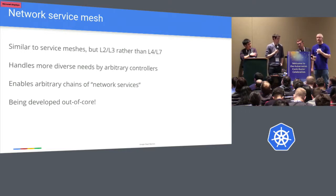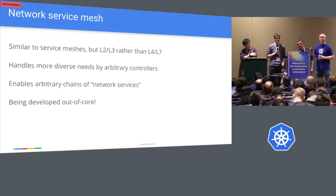And just to say again, all of these current topics are being developed out of tree. So these are using custom resources and extension APIs to extend and build out the Kubernetes API server, which was one of the topics that Brian talked about earlier this morning. And I just want to call out as a really awesome point that these teams can do this work without having to be subjected to the rules of Kubernetes and the pace of the overall project.